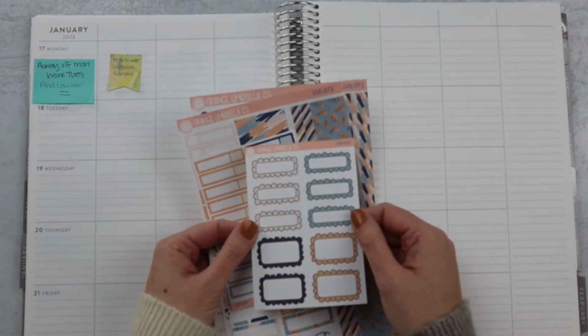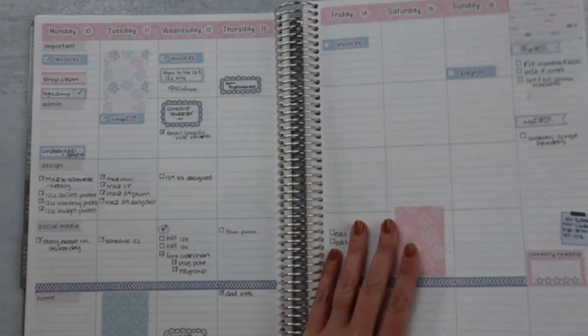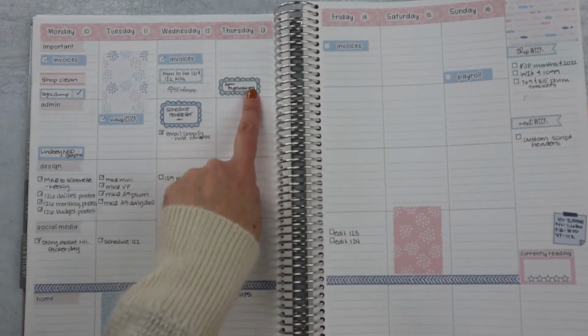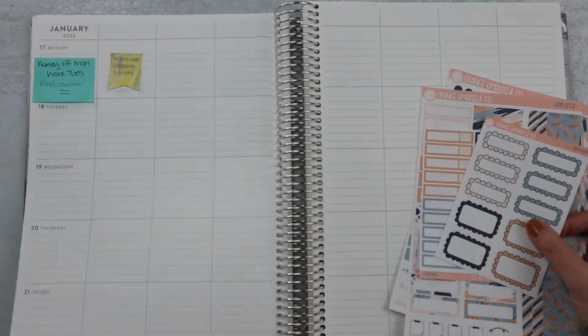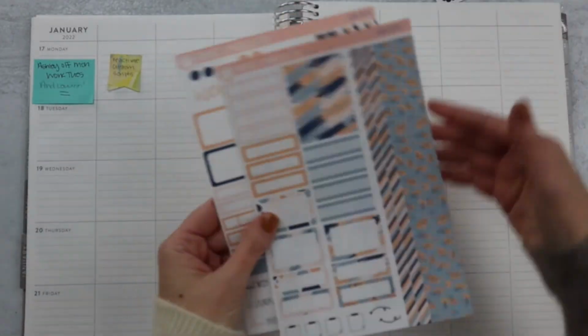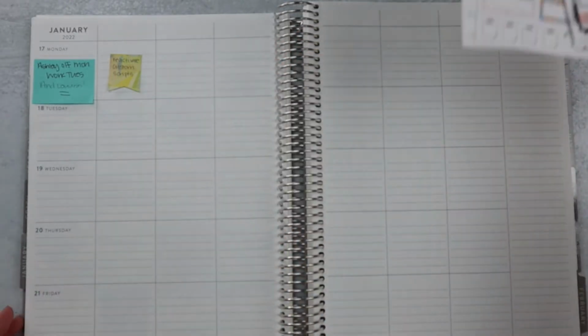So I've been really into the scallop doodle boxes lately. I've been kind of just putting things that are important that I need to remember, like to schedule my newsletter. And because of COVID last week, I had to reschedule my eyelash appointment. So that is this afternoon. So I'm going to use those. I went over that already, and that is pretty much it. So we are going to go ahead and get started.